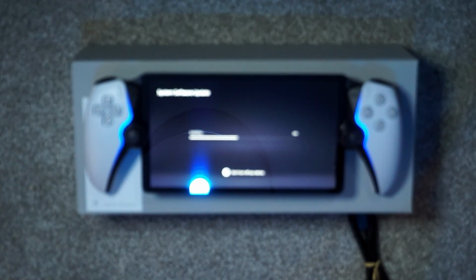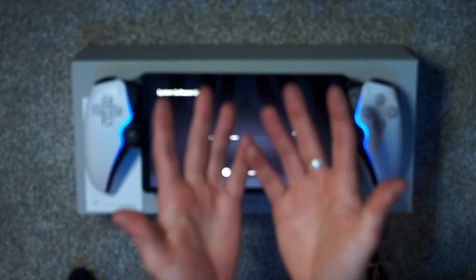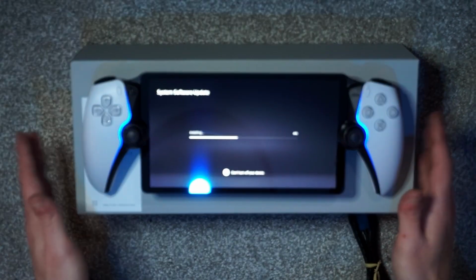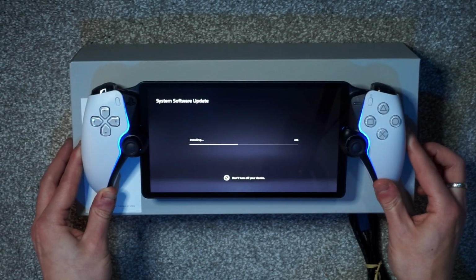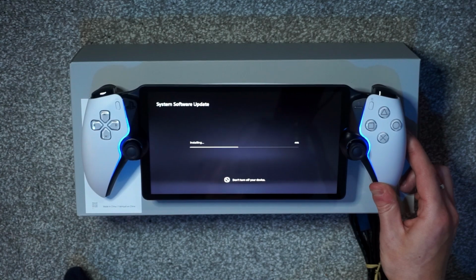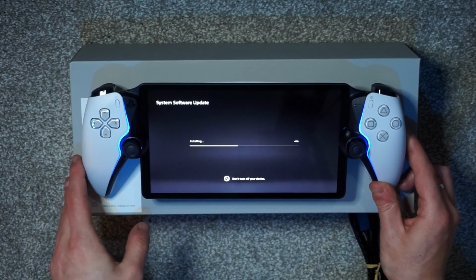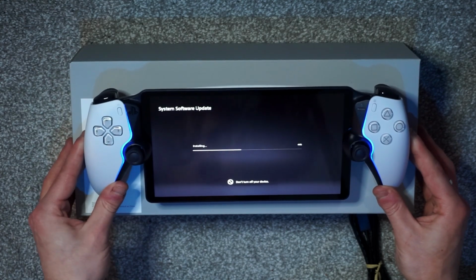Setup was really simple. Oh, come on, focus. Hello. There we go. Why is it going so out of focus? I think it's because of the glare. There we go. Yeah, with the internet being relatively fast in my room, because the router is in my room, then it's fine.